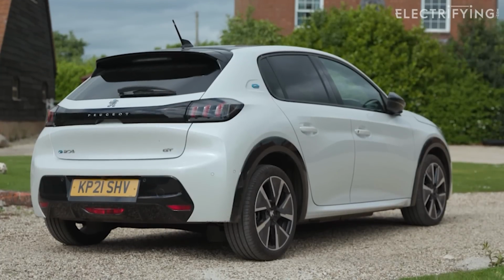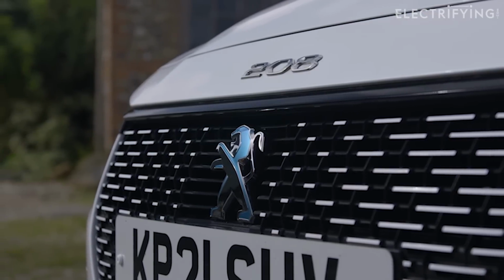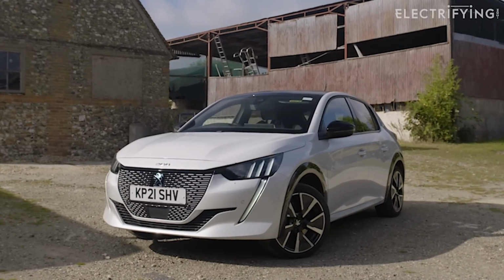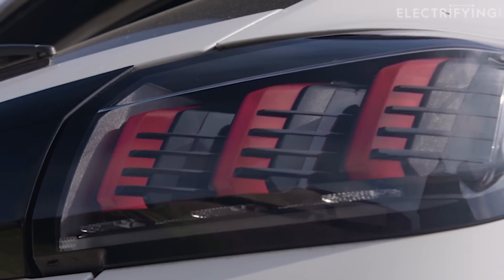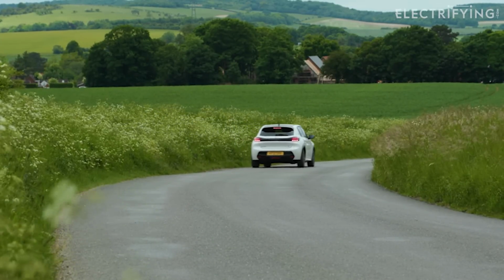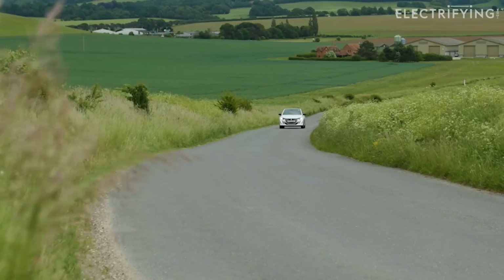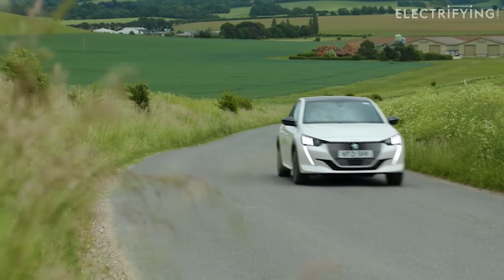Now, Peugeot's GT badge is something that gets car enthusiasts excited. And for the first time with the E208, it's on an electric car. It's not without justification either. The E208 produces 135 brake horsepower, which is plenty in a car this size, and gives it impressively sporty acceleration, especially in the 0 to 30 miles per hour sprint away from roundabouts or traffic lights in town.